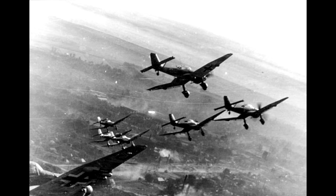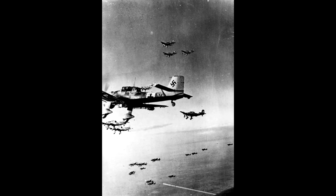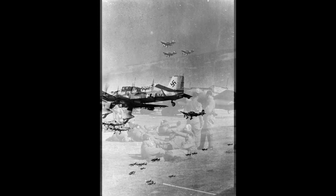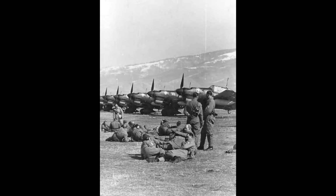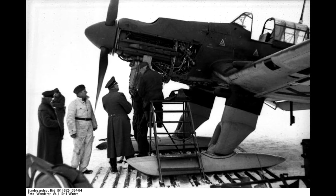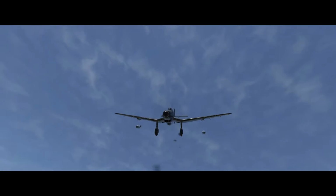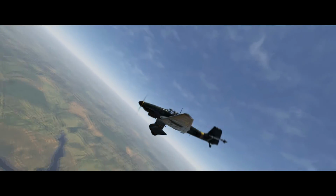The sound of the Jericho trumpet is one of the most iconic noises of the Second World War, signalling the attack of the unmistakable Stuka dive bomber. First seeing action in the Spanish Civil War in 1938, the Junkers Ju-87 was one of the first monoplane dive bombers to see service. The name Stuka is a shortened form of the German term for dive bomber, Sturzkampfflugzeug.